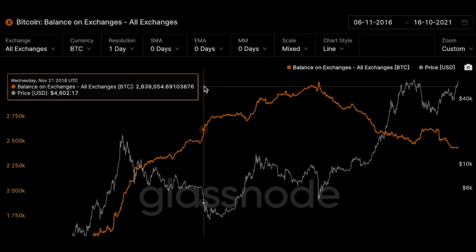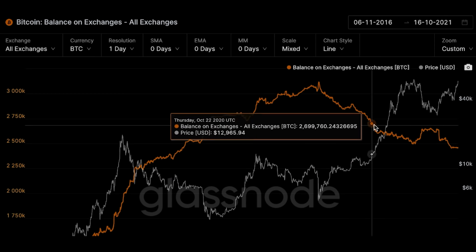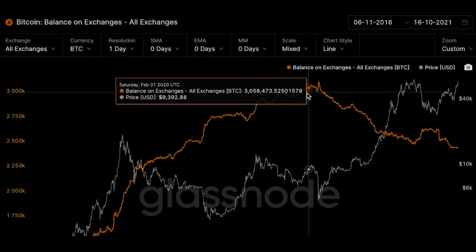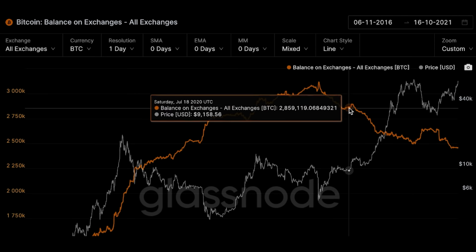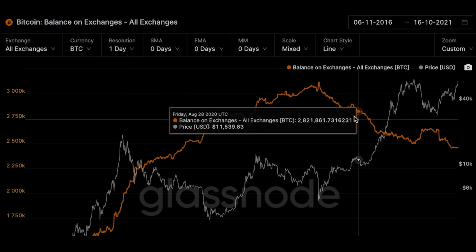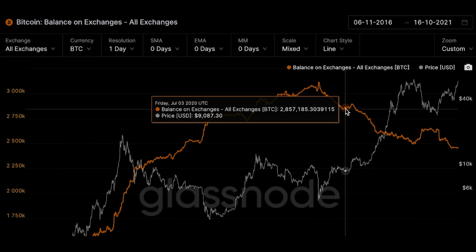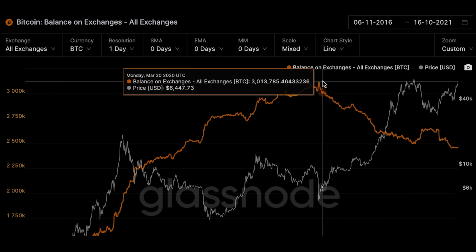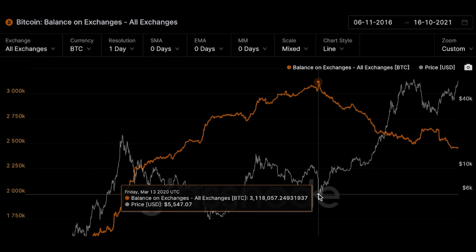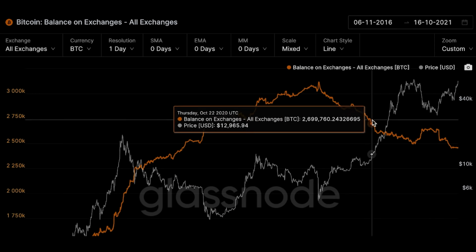Something else that I wanted to point out, and that is the most interesting thing here, because we have seen it happen in the past when we last moved to a new all-time high. Guys, look, here on Glassnode, this tells me how many Bitcoins are held on exchanges, in correlation with the price action. The orange line is the amount of Bitcoins held by all exchanges, and you can see that since Bitcoin was at approximately $4,000, from there onwards it's just declining.